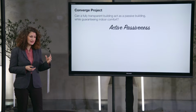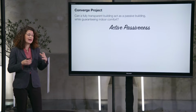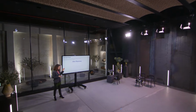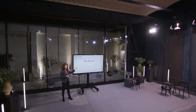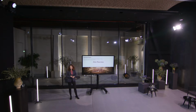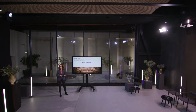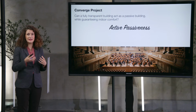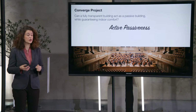So the combination of all the systems that we saw before should work in unison at the same time, for every single moment and every single outdoor condition, to try to get to this passiveness state. So it's really like an orchestra. It's really like an ensemble of different performers that need all the time to communicate to each other and follow a main direction that leads toward the same aim, the same song.